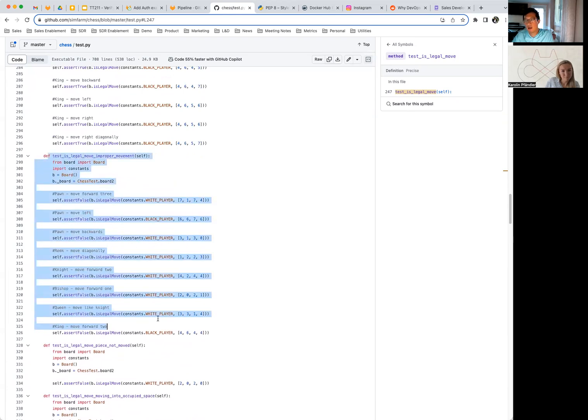So what I mean by that is, can my horse piece move diagonally? It shouldn't be able to, right? The game should be smart enough to tell you, hey, that's not right. So it should get rejected, right?